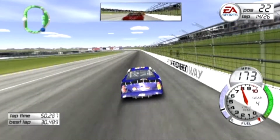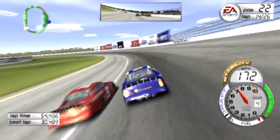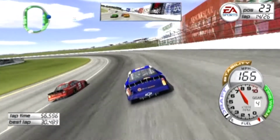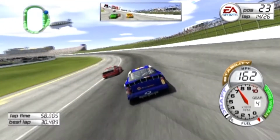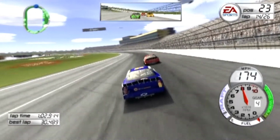The leaders are coming into pit. Number 9 is coming up quick. And, oh boy, wow. Oh, Elliott just kind of threw it into the corner there. So we got a 19-second pit stop. That's unfortunate.